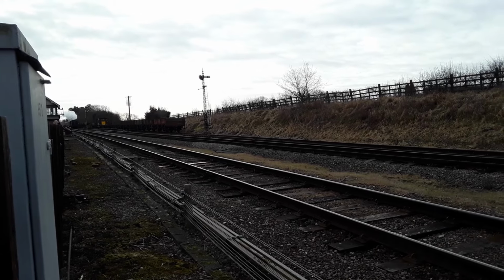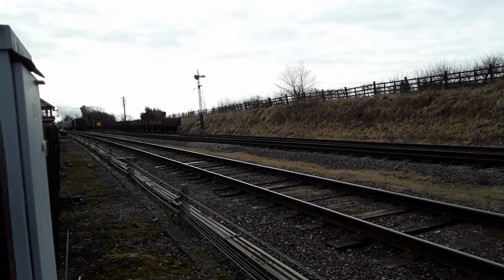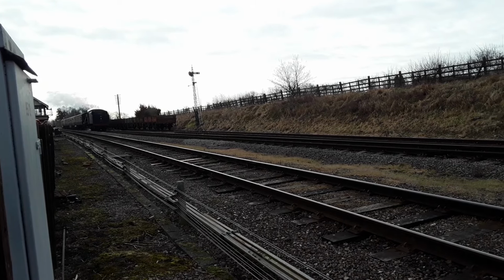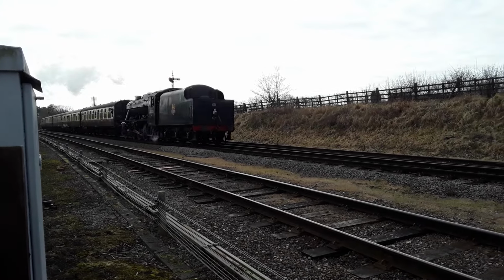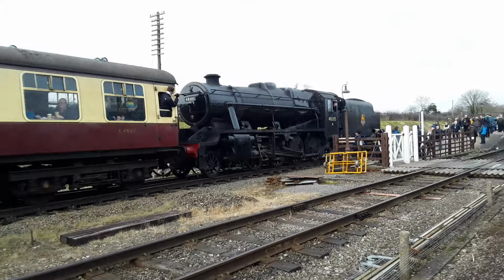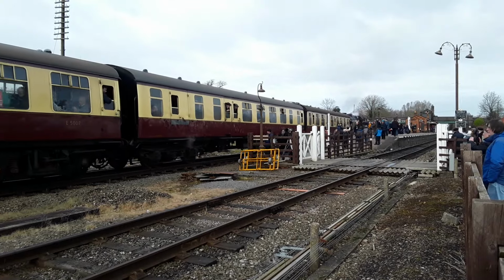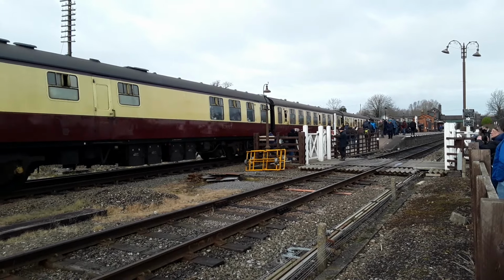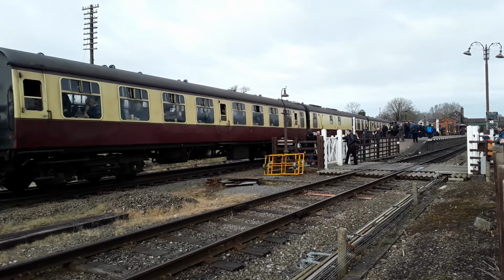Okay, down in the distance is the next train to run up from Leicester North to Loughborough. This is being worked by the 8F 48305, hauling what will always be the busiest train on the line, the griddle car train.